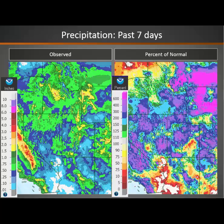We'll take a look at our recent precipitation over the past 7 days. On the left-hand side, you can see a fairly wet period. Areas in the green shade are a half inch to close to an inch, and areas in the yellow are anywhere from 1.5 inches to over 2 and even 3 inches in some parts of Idaho and into the Tetons and the Wasatch Range. Only dry spots down towards the Vegas area. You can see on the right-hand side, most of this precipitation, given by the purple to bluish shades, is well above normal.